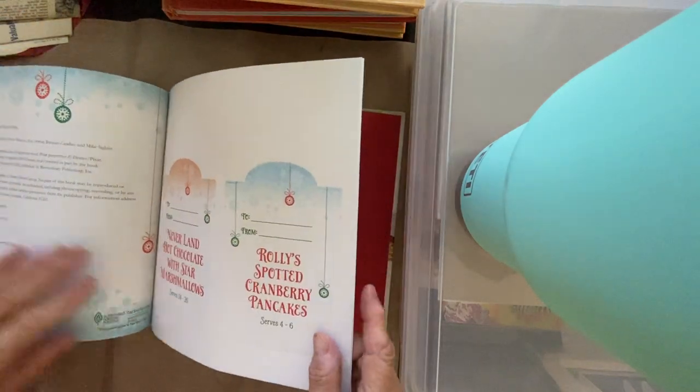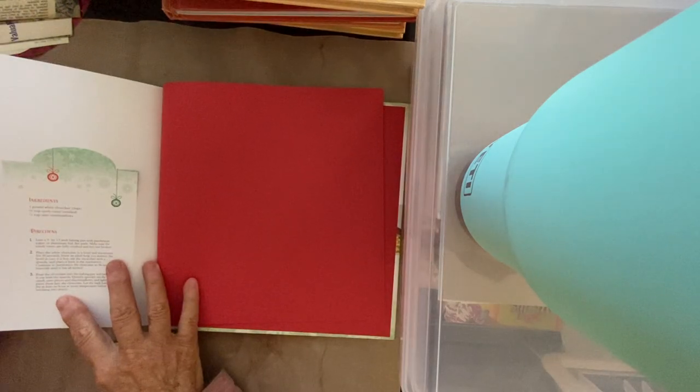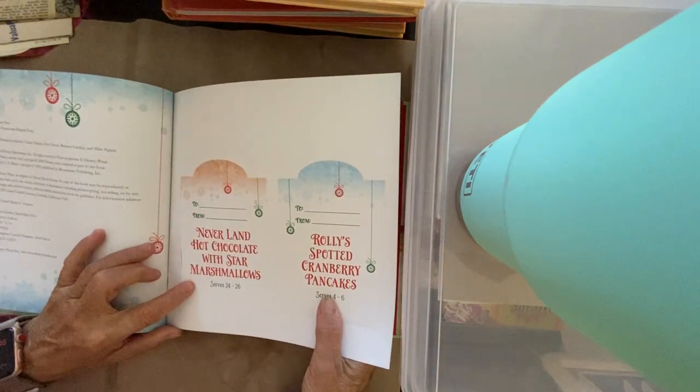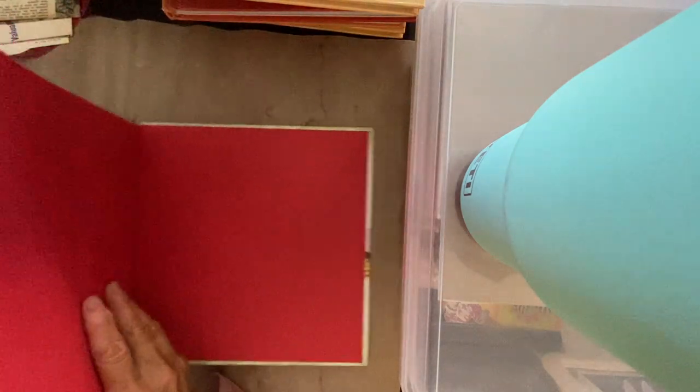And then you have these little cards. And I'm not sure what. Oh, Spotted Cranberry Pancakes and Hot Chocolate with Star Marshmallows that you can punch out. So that is a really cool book.